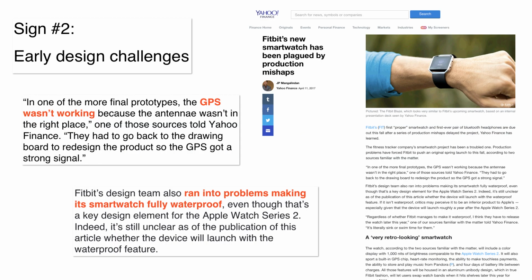Sign number 2, and this is by no means meant to pick on Fitbit. It just so happened that this was first reported this week, but it is indicative of many of the early design challenges that we see. And this report is about Fitbit's effort to build a smartwatch, which has been widely reported. But this week, some reports came out that they're having significant challenges in the design, specifically around the GPS and waterproofing, that have pushed out the availability of that device to this fall, when they were originally trying to get this out spring to summer timeframe.